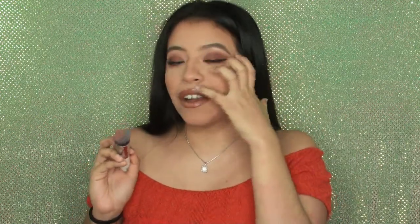So the next drugstore highlighter that I have is by Wet n Wild. It's the Mega Glow Highlighting Powder in Precious Petals. This one's my favorite one. These highlighters are like $5 or $6. Look at how much payoff I got with like 2 dunks. Crazy. And they give the most beautiful, blinding, just radiant highlighters ever.